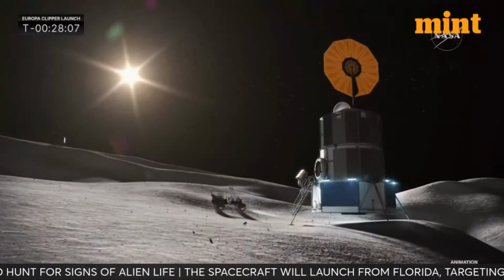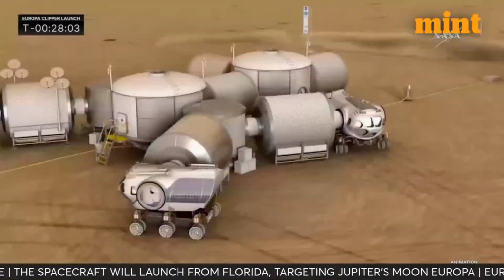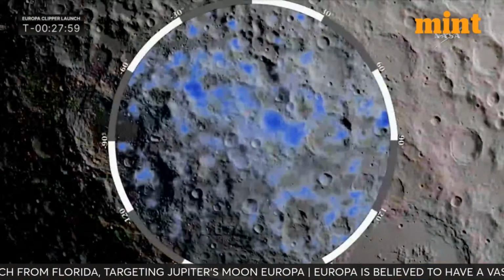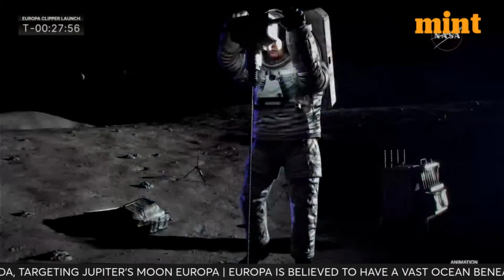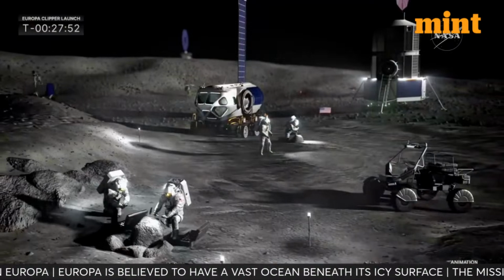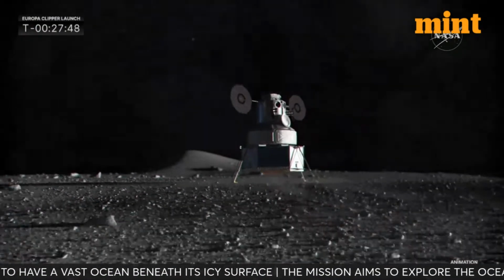Artemis will mark the first time astronauts return to the lunar surface in over 50 years to eventually send people to Mars. Water plays a key role in this plan. If NASA can figure out how to harvest and use the moon's water, astronauts could drink it, turn it into breathable air, or even use it for rocket fuel.